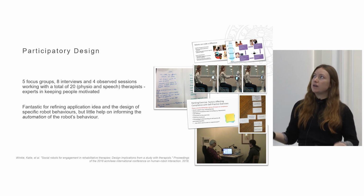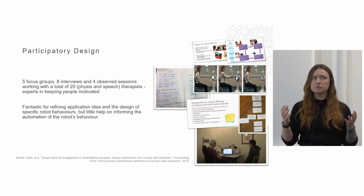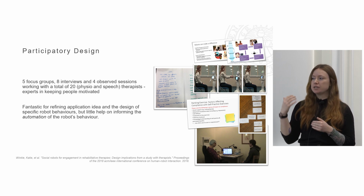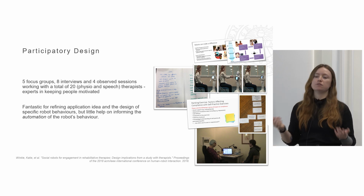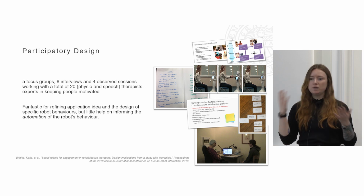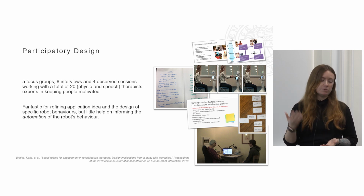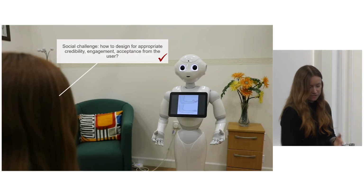This was really great for getting ideas of how the robot should behave. Not so much the when and how in terms of the technical side, but really just what it looks like to motivate someone. The robot should ask them if they've had a good day. The robot should be listening to whether they sound happy or sad in their voice. These are the kind of things that the therapists would say, and that's really great for the social side.